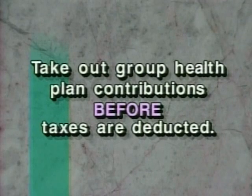However, thanks to your employer's new Section 125 Premium Only Plan, your paycheck doesn't have to work this way any longer. Let's assume you were the employee we've just been talking about. Under your new Section 125 plan, your gross paycheck would still be $1,500. But now we're going to tell your employer to take out your group health plan contribution first, before taxes are deducted. Let's see what happens when we change the order in which you pay for taxes and benefits.